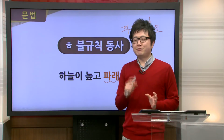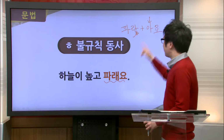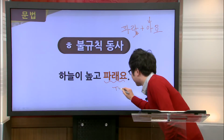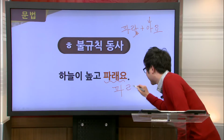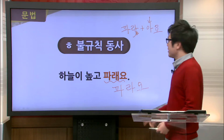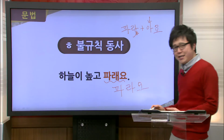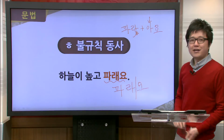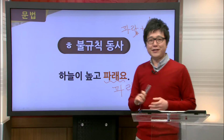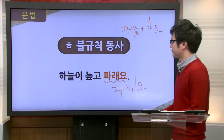But what you need to pay special attention to is when you have this 히읗 irregular verb followed by either 아 or 어, an extra 애 is added. So if we take a look down here, we have this 파라요. Because we use 아 in this case, we add an extra 애. Where does that go? It goes right here, and we get 파래요, as you can see right here. Now, let's read the sentence together. Please repeat after me. 하늘이 높고 파래요.